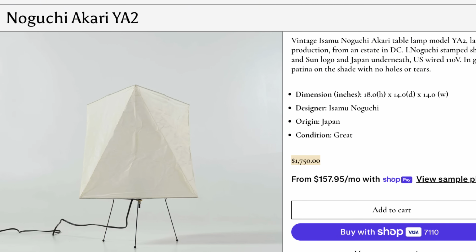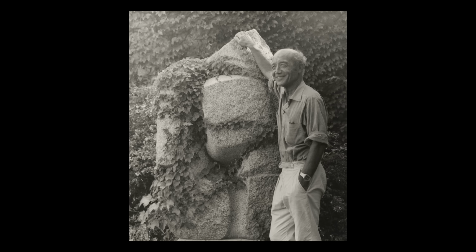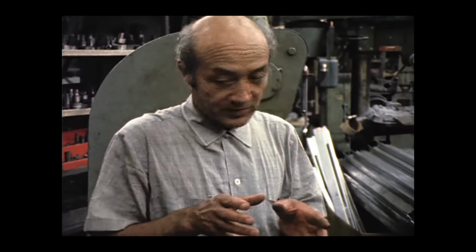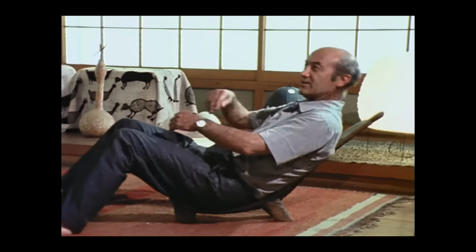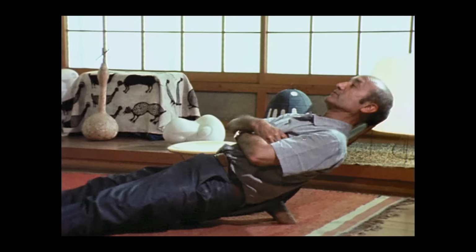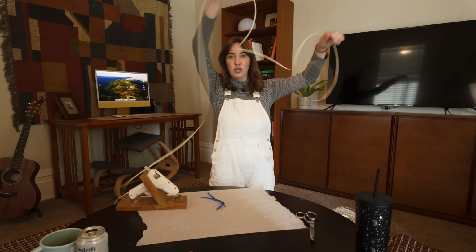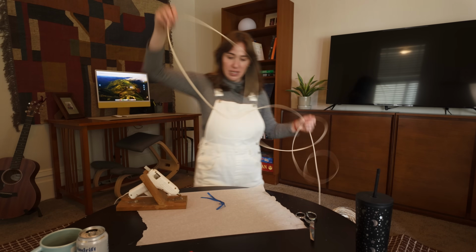When I reverse image search for it, it appears to be by the designer Isamu Noguchi, who was an American furniture designer and landscape architect from LA, who had this incredible artistic career that spanned from the 20s to the 80s, so it's very fitting that his work was at the Sea Ranch house. These lamps are now going for $17.50 on the resale marketplace, so I thought I'd try my hand at this art form, and when I saw the cool kids in New York doing it, I had to give it a go.